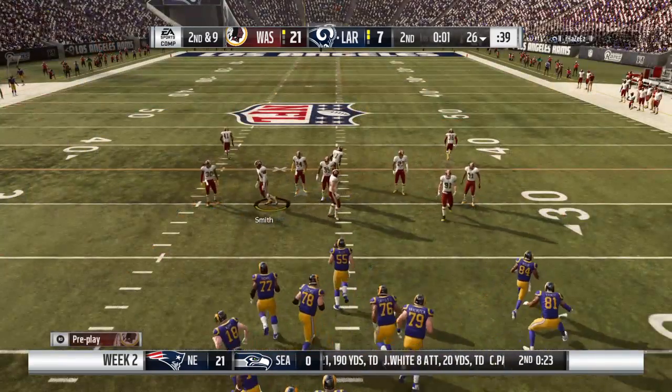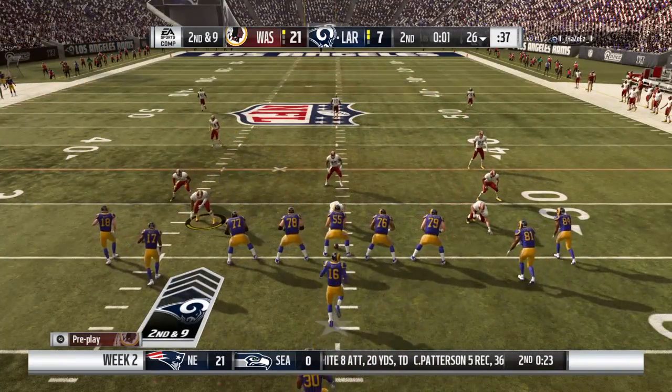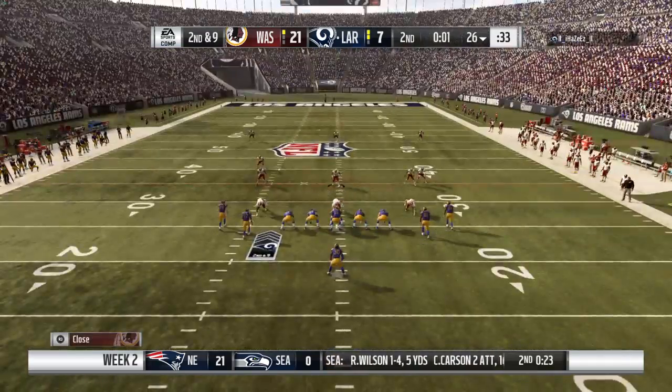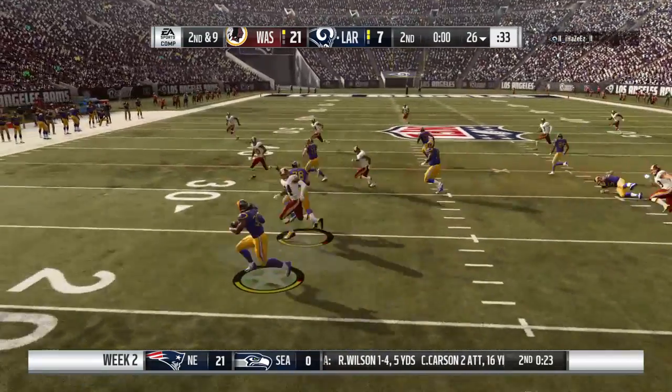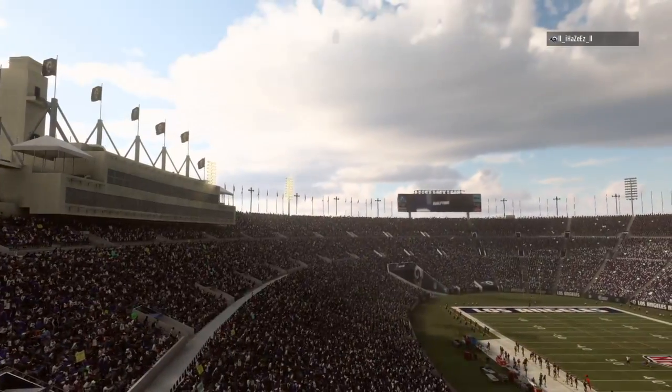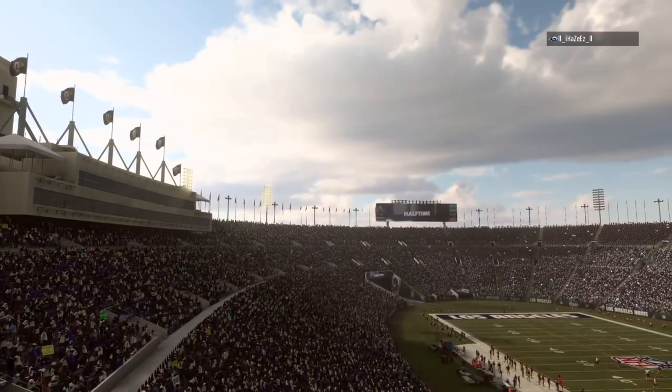The last play got just a yard. Here's 2nd and 9 from the 26. Now they'll pitch it back to Gurley. So we have come to halftime in what's already a 2-touchdown game.